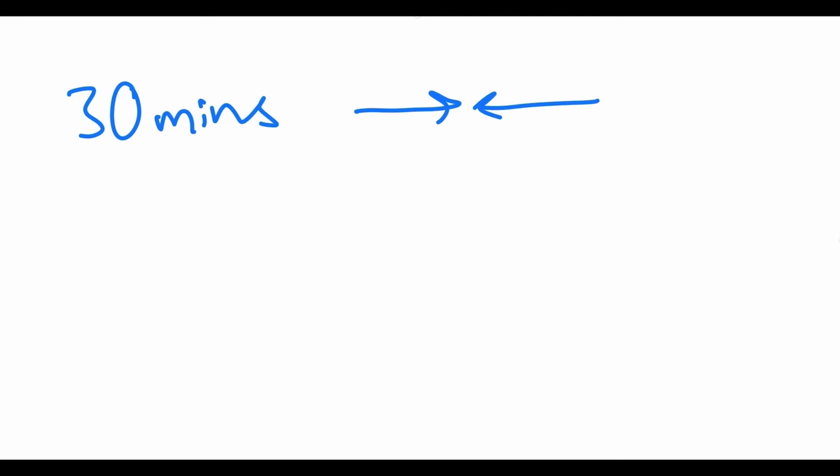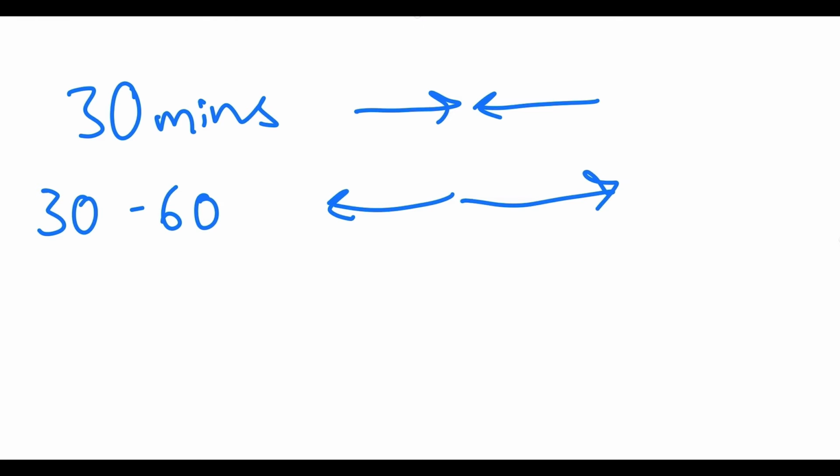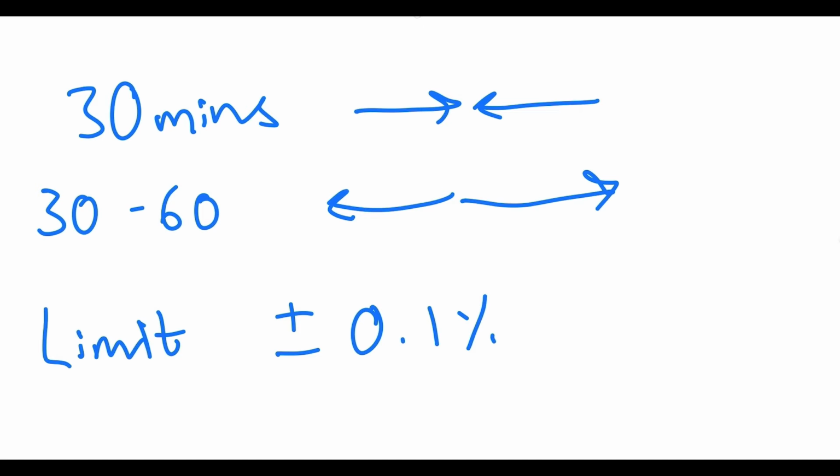As amalgam sets, it actually shrinks slightly over the first 30 minutes due to the mercury diffusing into the alloy. Between 30 and 60 minutes, there is expansion as crystallization kicks in. The overall result is that there will be either net expansion or contraction, but as long as it is within a reasonable limit, around plus or minus 0.1%, then the material is still good for use in our fillings.